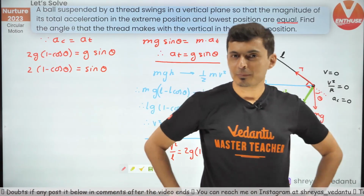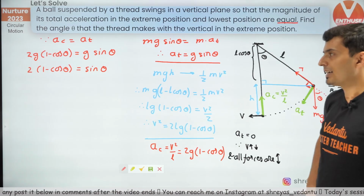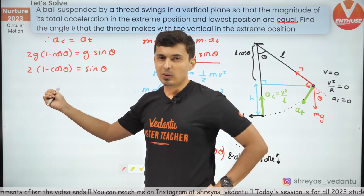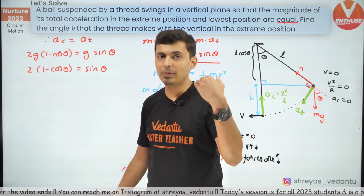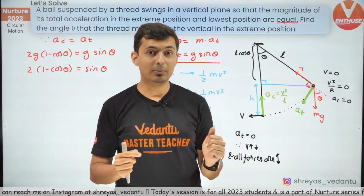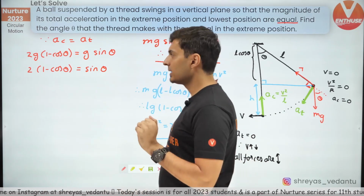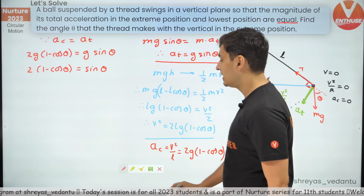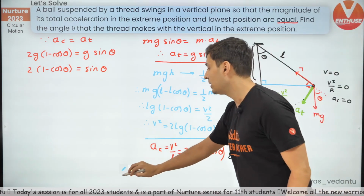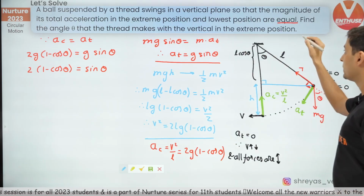What to do now? I just can't get the angle so easily because no matter what I do, I will always have some sine or cos. So think mathematically. Physics is over. Now think mathematics. Can I do something with it? Yep, 1 minus cos theta. Does it remind you of some formula which you have studied back in trigonometry?